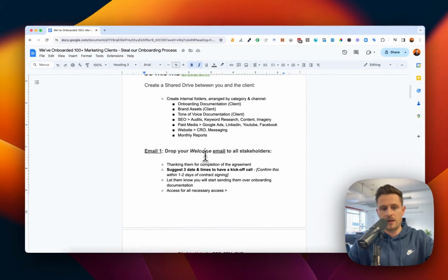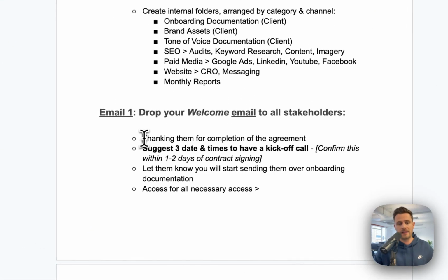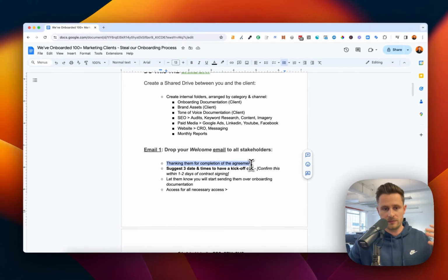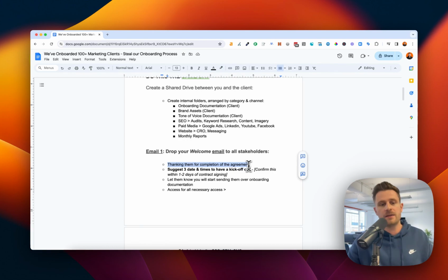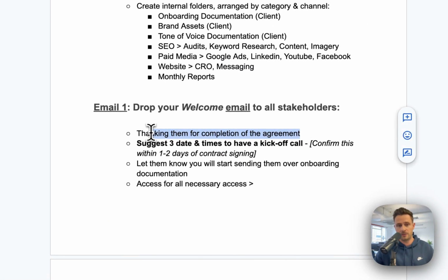So the welcome email should outline, or list, I should say, a thanks for having them complete the agreement. Just an acknowledgement of them taking the time to go to legal, get things signed off, get buy-in, usually from their senior team. So the first thing is thank them for the arrangement. The next part is suggest 3 dates and times to have a kickoff call with them.